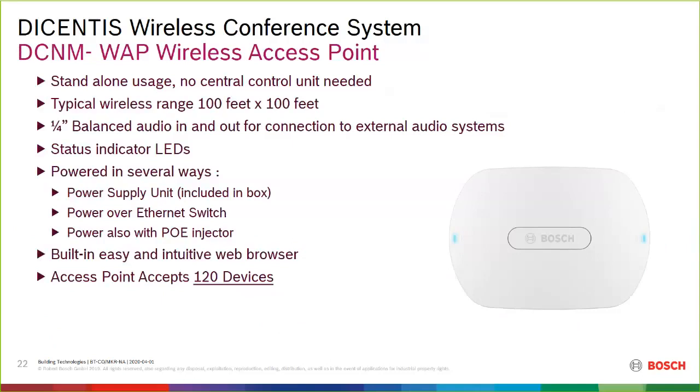The range is approximately 100 feet by 100 feet. The I/O, the audio input and output, is 1/4-inch balanced tip ring sleeve. That's how we get our audio to a WebEx type meeting or a telephone conference. We provide you a power supply for the WAP, but it can also be powered directly via PoE. If we want a hard line and a hard connection to it, that's perfectly fine. It can live on a network, and it has the built-in intuitive web browser. And we have 120 devices per WAP.